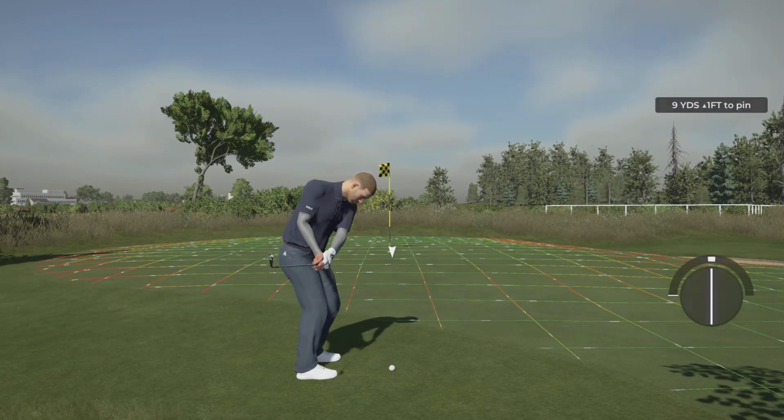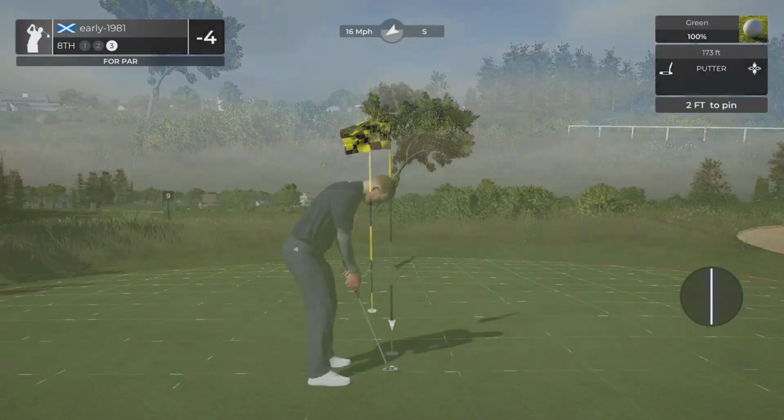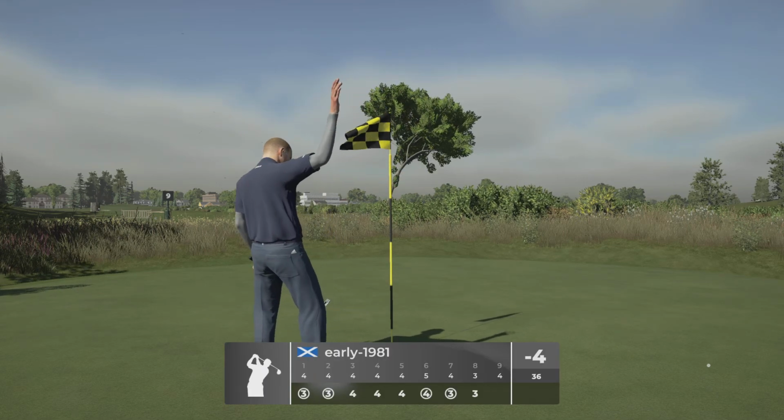Certainly going to turn from right to left. Oh, it's a red slope. That ball just comes up short. We do tap that in for another solid par, and I will remain at 4 under.